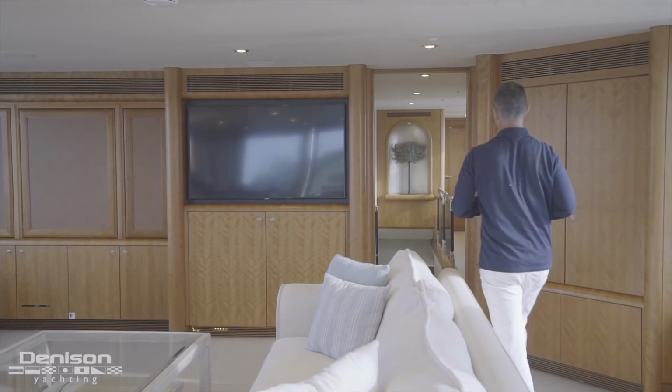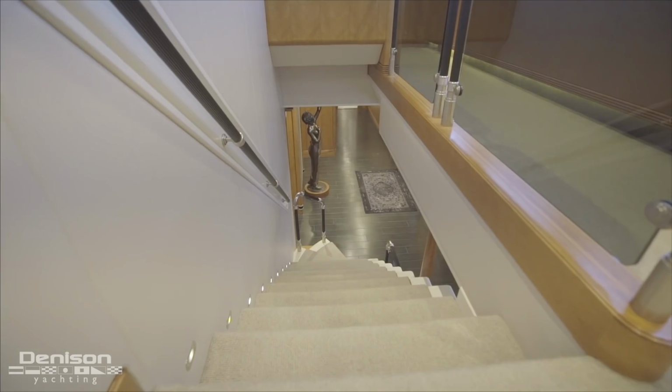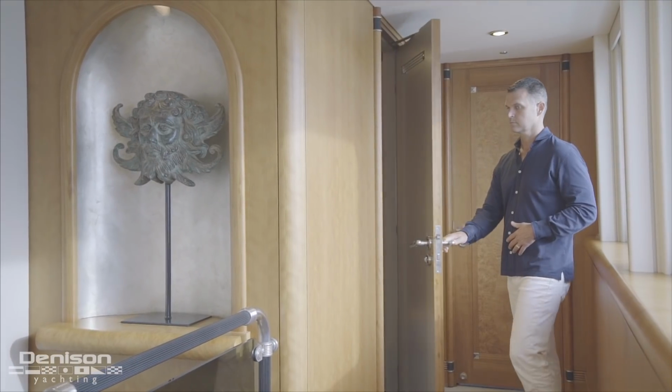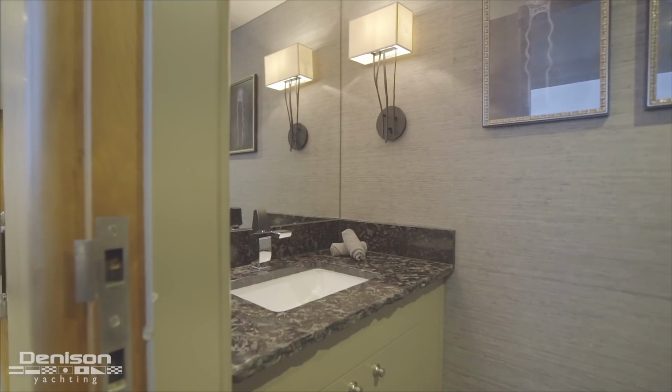Moving forward from the Sky Lounge, you're going to have the staircase that leads down to the main deck. And forward, you're going to have a day head and access to your wheelhouse.